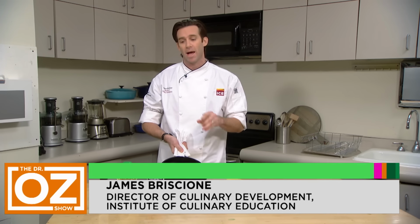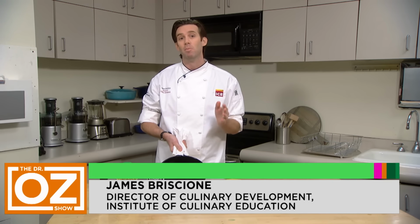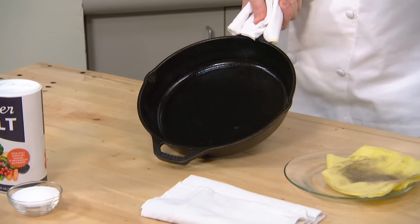If you take care of your pan properly with all those tips we just talked about, not using soap, scrubbing it with the salt, this is gonna last. And the more you use your cast iron, the more you're gonna build this up. So you keep going with it, keep cooking with it, and you're gonna get this beautiful dark color on it, and that's ready to go.